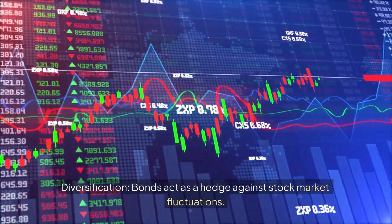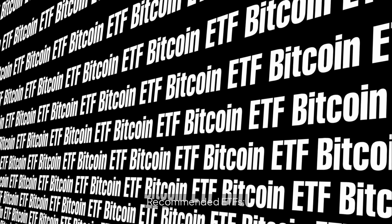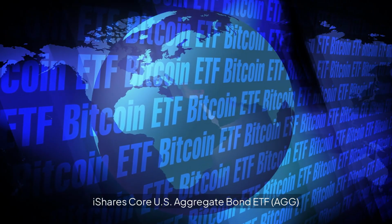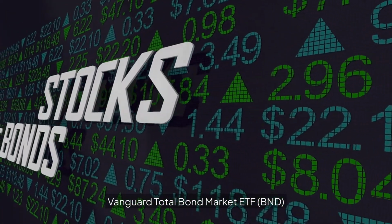Diversification. Bonds act as a hedge against stock market fluctuations. Recommended ETFs: iShares Core US Aggregate Bond ETF, AGG, Vanguard Total Bond Market ETF, BND.